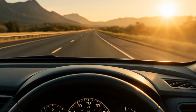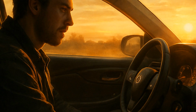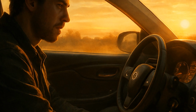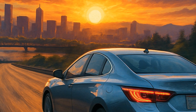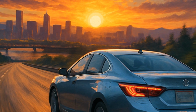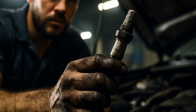They say drive for at least 50 miles, ideally on the highway. Steady speeds mean the exhaust system gets hot, which helps the cleaner vaporize and do its thing. Pro tip: don't expect instant results the moment you start the engine. It can take a tank or two to notice differences. If you're living in a place like Portland with lots of stop-and-go traffic, maybe hit the interstate for the full effect.